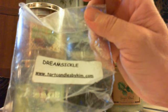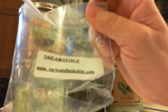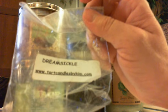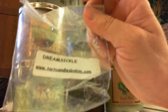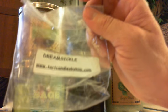The next one I have that I tried last night is Dreamsicle. Now, I didn't order this. This was a sample that Kim sent in my last order. I don't like it. I'm just going to put it out there. I don't care for it. I appreciate that she sent me a free sample, but I'm glad I didn't order it and pay for it.